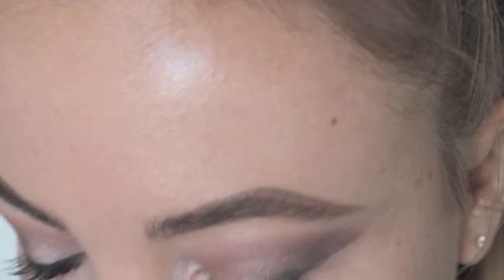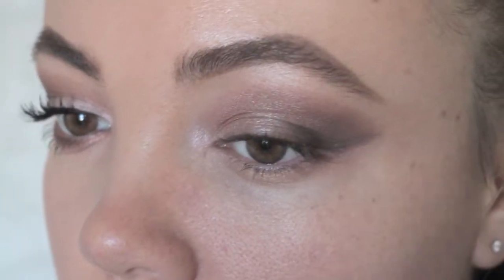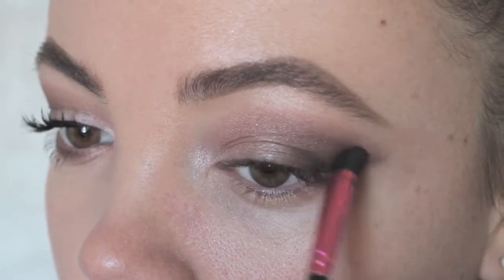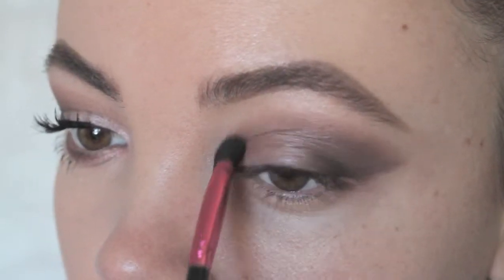So the black line's still kind of showing a little too much, so I'm just going to keep adding the chocolate brown until I'm satisfied. And it might seem like a lot, but I swear, once you put on your mascara, you kind of feel like you want to add more.